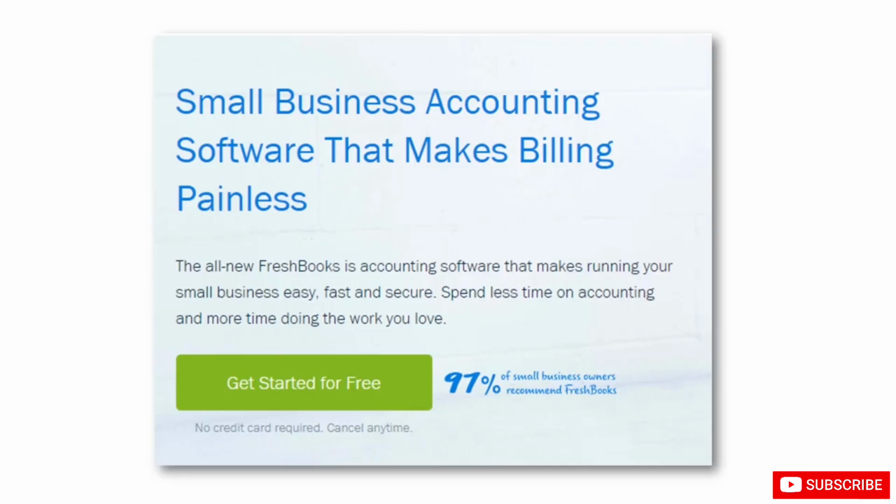Here's some copy from FreshBooks, which you may or may not know. They make very, very easy accounting software for small businesses. And they open with the headline, Small Business Accounting Software that makes billing painless. Job done. There you go. It spells out that it's going to remove your pain. What more do you need? So everybody wants things that are easy, that are going to remove blockages, pain points, challenges, and this absolutely makes that very, very clear.